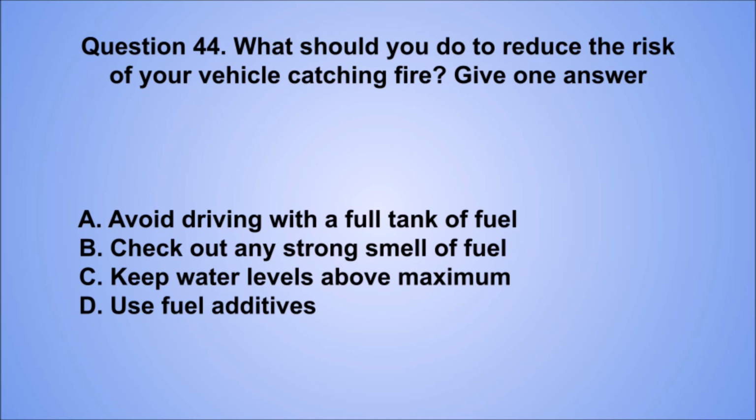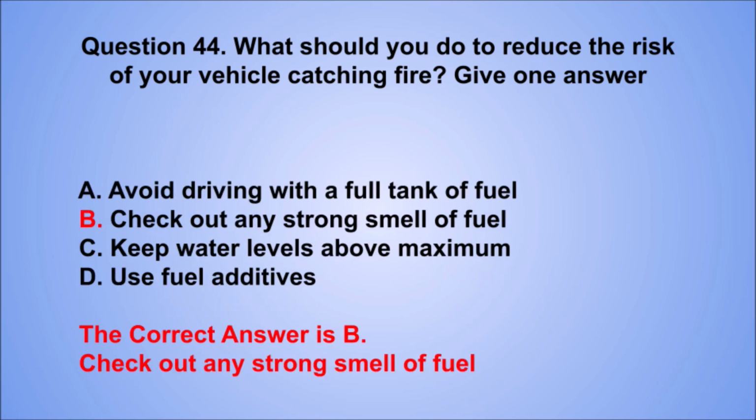Question 44. What should you do to reduce the risk of your vehicle catching fire? Give one answer. A. Avoid driving with a full tank of fuel. B. Check out any strong smell of fuel. C. Keep water levels above maximum. D. Use fuel additives. The correct answer is B. Check out any strong smell of fuel.